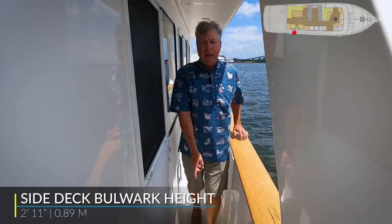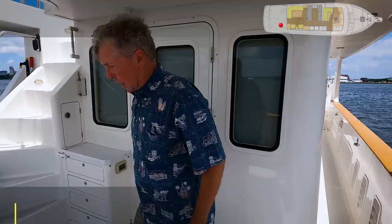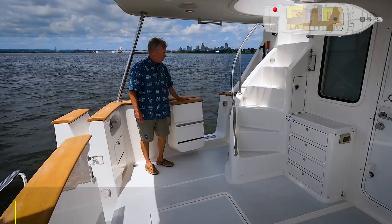As you come back aft, there are three boarding doors in the cockpit area. I'll come all the way over to this side, show you. Opening door right here to give you access from the dock since you don't have that wide body. It's a smart add-on here. Back aft to the swim platform.